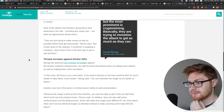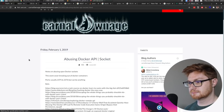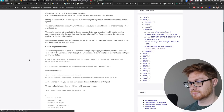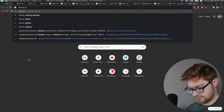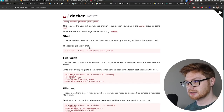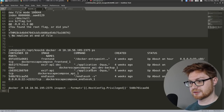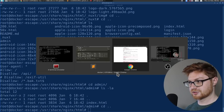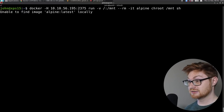Oh, can I just build a new image? That's a thing, isn't it? GTFOBins just has a quick one-liner for it, and I know I made a video on it, and I overexposed the thing. Let's see if I can just make that Alpine container. Will that just work? I'd be pretty dang happy if it would.